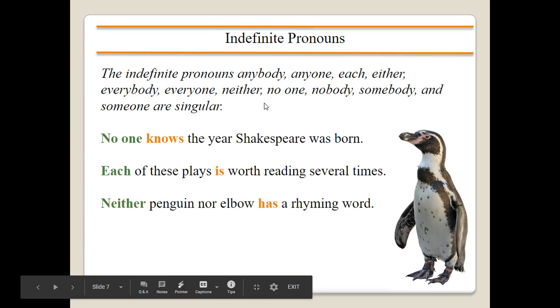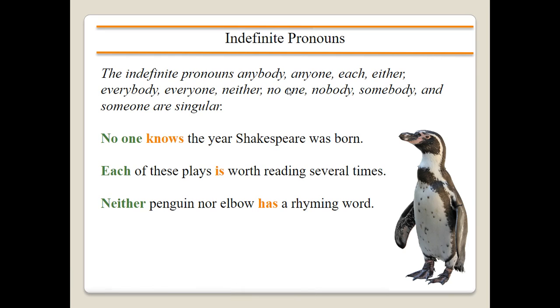And then indefinite pronouns are the pronouns anybody, anyone, each, either, everybody, everyone, neither, no one, nobody, somebody, and someone. They're all singular, because with all of these, you don't know if there's more than one. Even with everybody and everyone, they're acting as a singular unit. You're saying, oh, hey, everyone, addressing them as one singular group. So that's why those are singular.